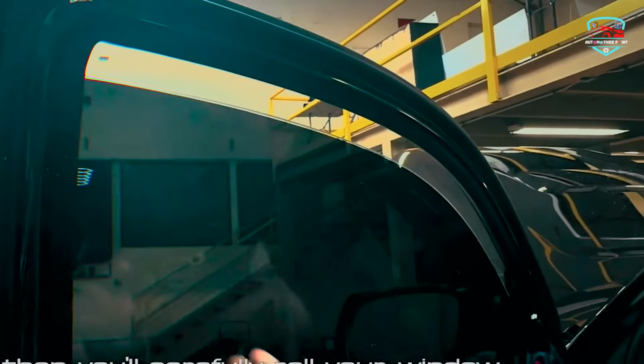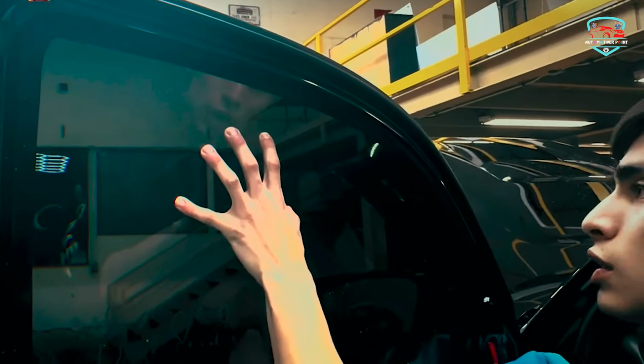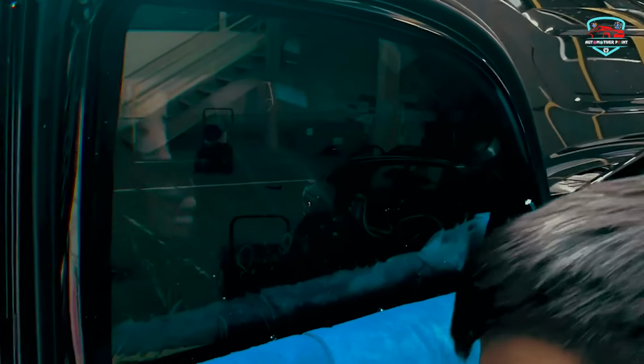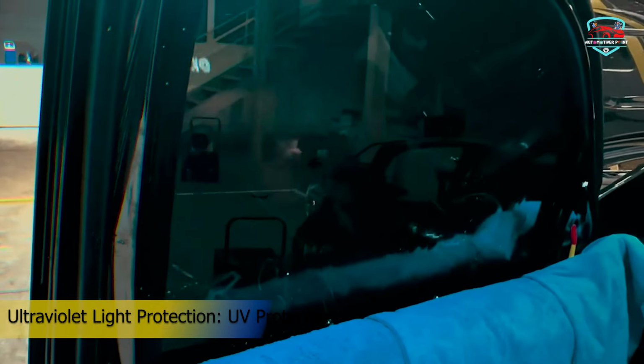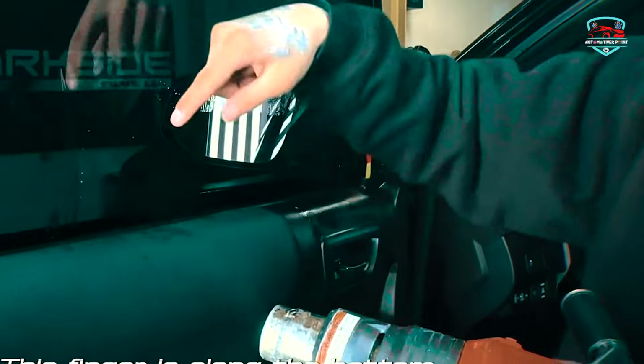Congratulate yourself on completing a pro-level installation at a fraction of the cost while providing your windows with added protection. While it's shielding you from glaring headlights and sun rays, the tint film guards the windshield and other glass with a durable break and scratch-resistant barrier. Top-notch technology from automotive glass experts.